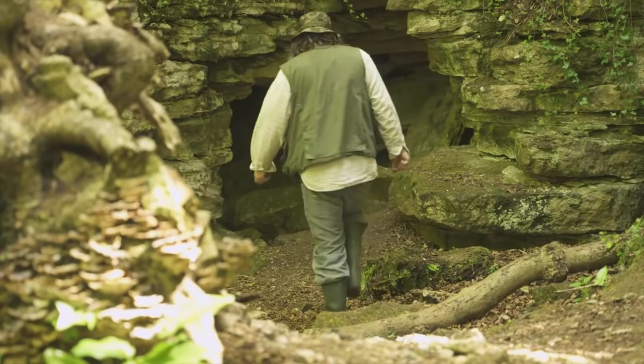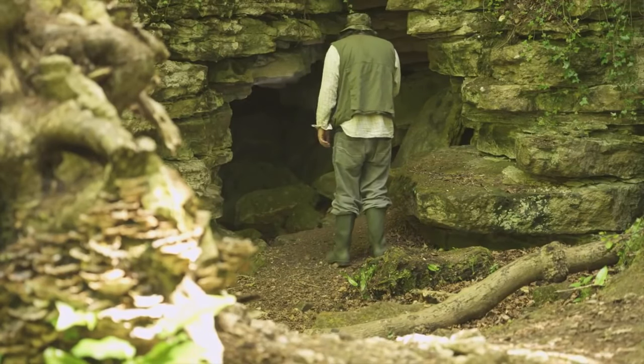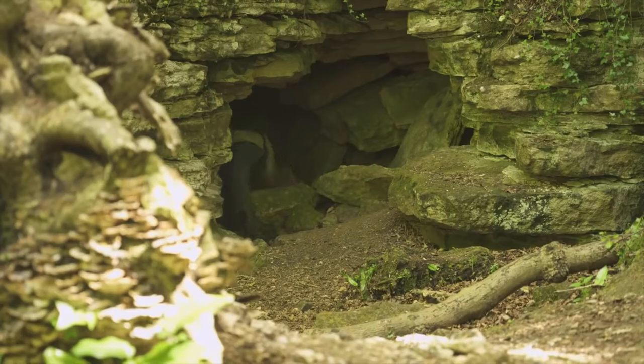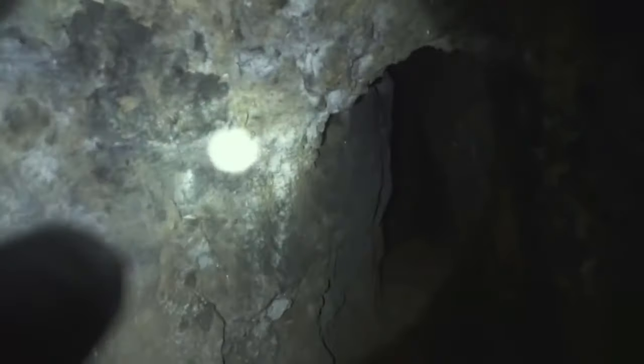No point stalling any more. Probably would help if I brought the camera. I don't think he is down here. He wouldn't be able to see. So, just looking for bats. Sometimes you get them roosting in these areas. No carvings anywhere. Any signs of things like that? What's that? Right. There's something there. Okay.